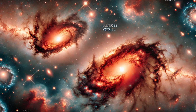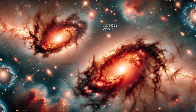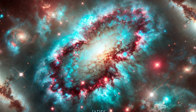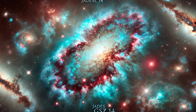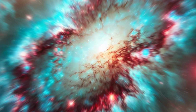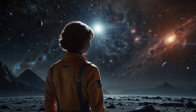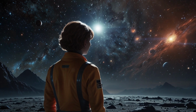He added, "It is astonishing that the universe could create a galaxy like this in just 300 million years." Moreover, according to NASA, we could have detected this galaxy even if it were 10 times dimmer, which implies we may find galaxies that existed even earlier in the universe's history. So what does this mean for our cosmic model?